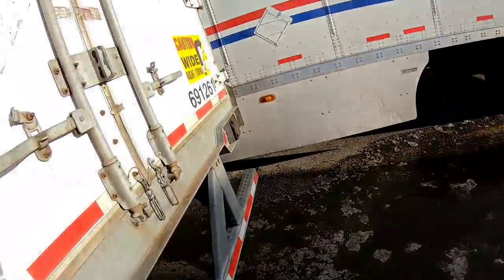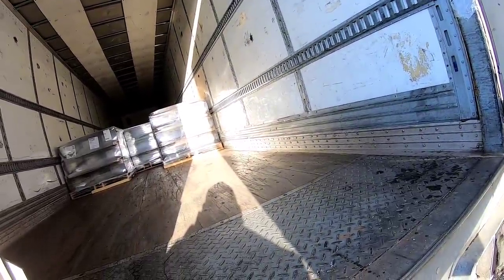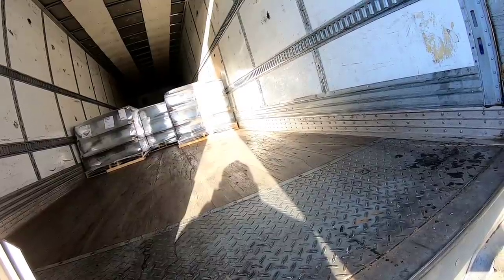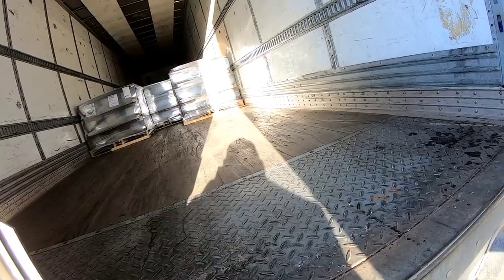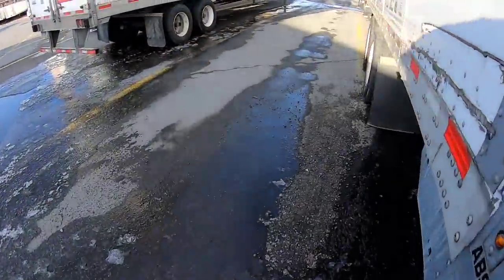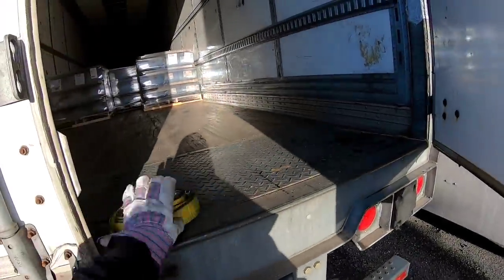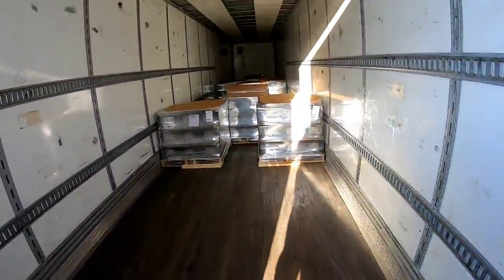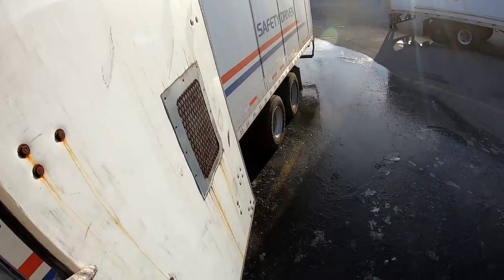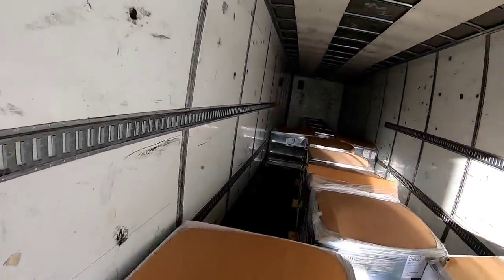My favorite. I love ice. Holy God. Does have some sort of E-track, that's good. That sucks. All right, well, at least it's blocked, that's good. They blocked the pallets down, so I don't technically have to strap it, but I'm gonna put a strap back there anyways. Don't make it dark in here. Hopefully that'll stay like that. Oh good, they're all blocked.